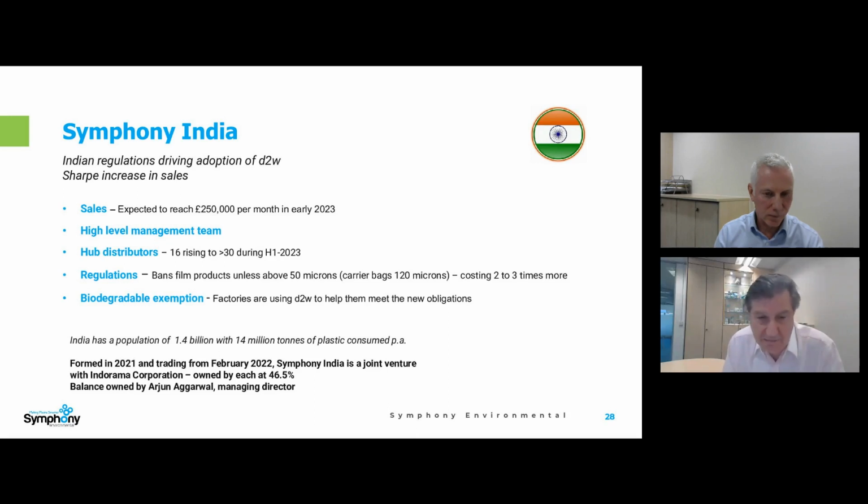You can't get to these massive numbers without having the structure in place. And we had the structure, and we actually got the regulations. And we're now seeing that biodegradable will be exempt, but it's got to be government approved technology in order to achieve that. But the general view at the moment is we tick all the boxes, and that's only a matter of time, and we'll get the official approvals on our technology. So yes, watch the space on India. We're pretty excited with it. It's dynamic, it's moving extremely fast.